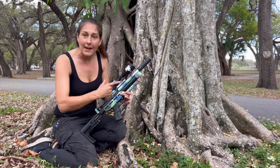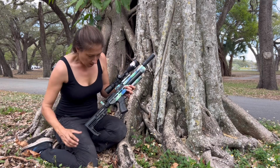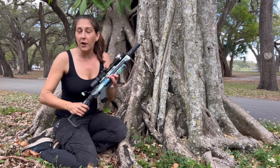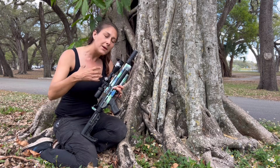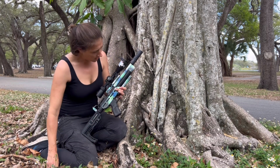We have a lightweight gun. My gun only weighs 3.5 pounds when it's naked. It is short, so I'm able to maneuver it in the truck, and I'm able to keep it somewhat hidden when I'm walking in public, which is a big deal to me.